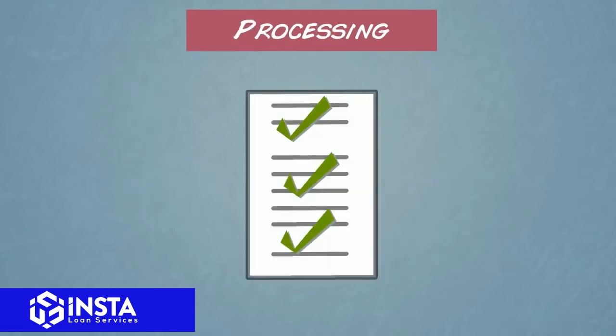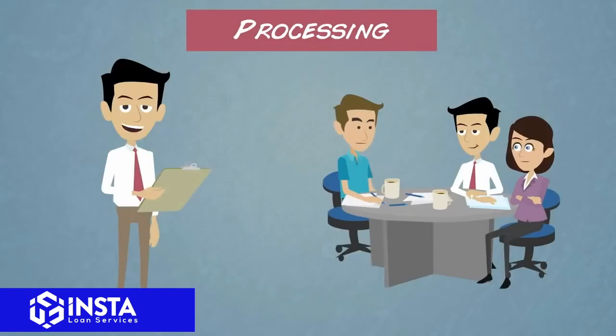Step 2. Processing is when the mortgage company gathers and verifies the information contained in the loan application. Once the loan consultant receives your requested documents, the setup department will send out disclosures for you to sign, such as truth in lending, fair housing, and tax transcripts. A loan processor will then be assigned to your file and review all documentation, including credit reports, income, and asset documentation, verifying your income tax returns and social security numbers.